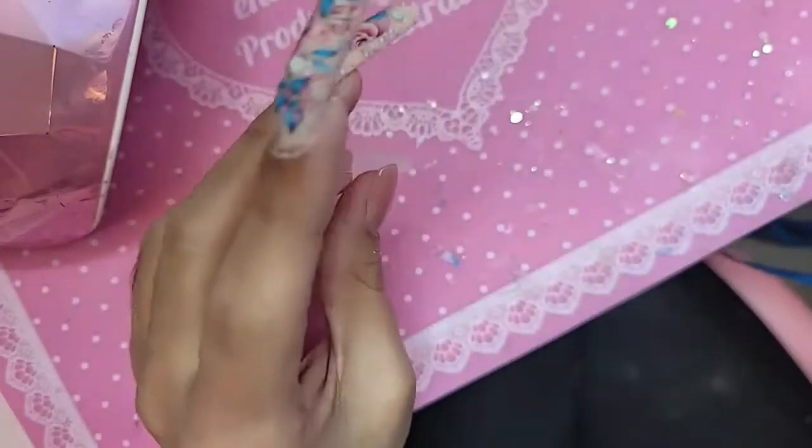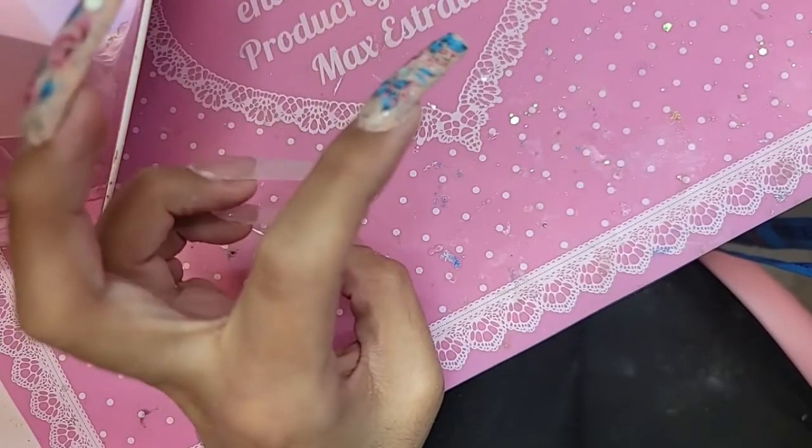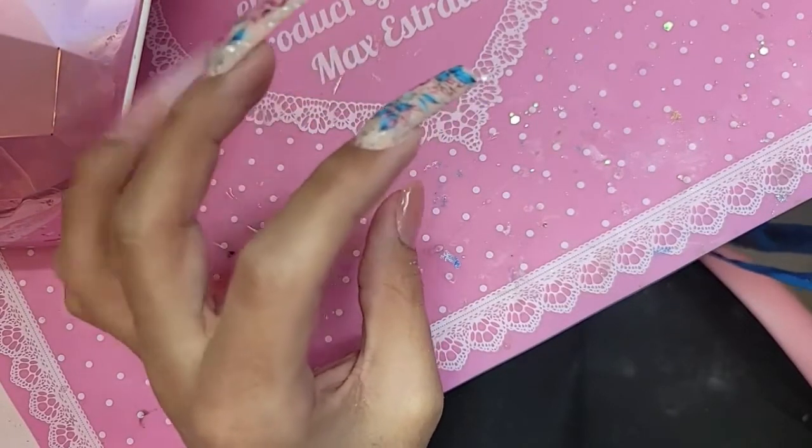We have different lengths, so there's really no need to cut them, but you can, most definitely. You should open up a nail school. I don't know about that one.